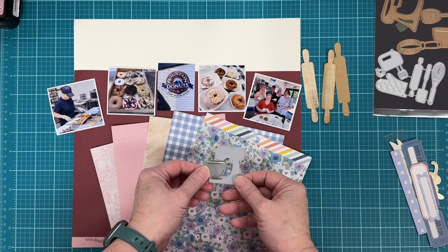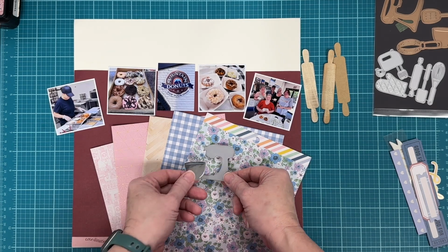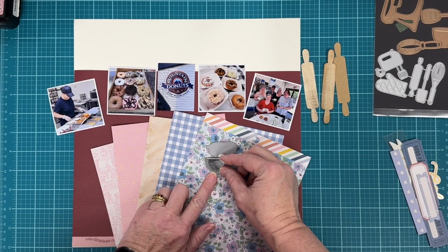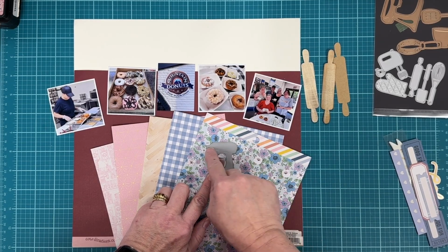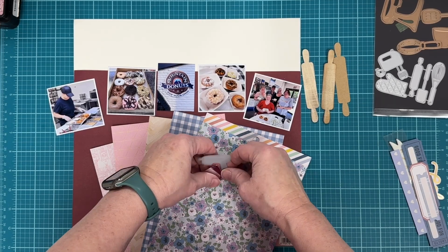I used a mirror card for the bowl to give us that stainless steel type look. And I did use a gray. I may go in and highlight this a little bit. I've done that in the past when I've used this die. Add a little bit of silver paint pen to highlight some of the areas. So those are going to be some of my embellishments.